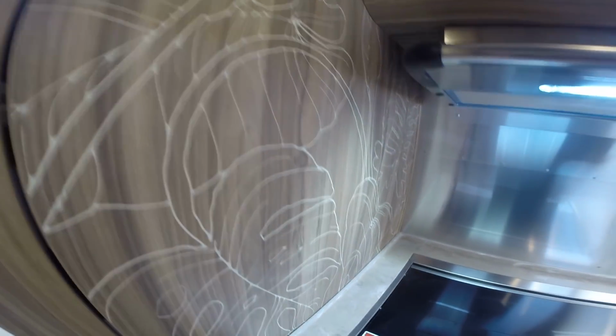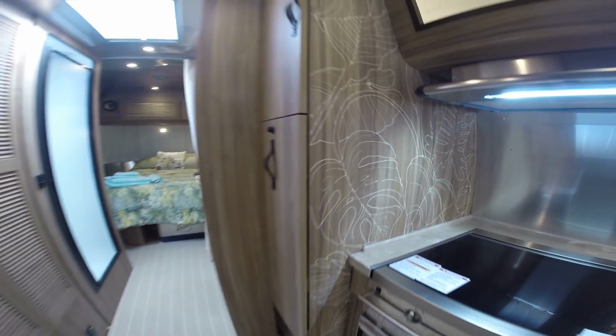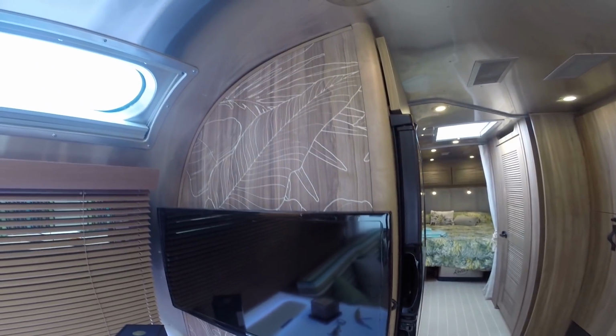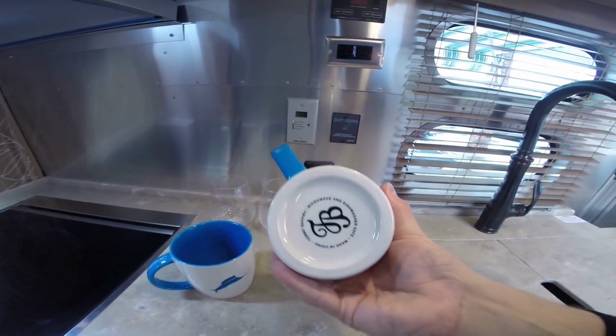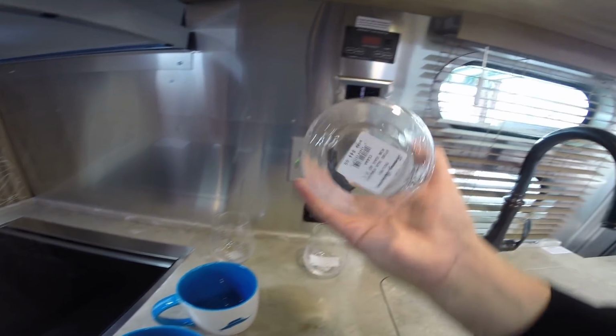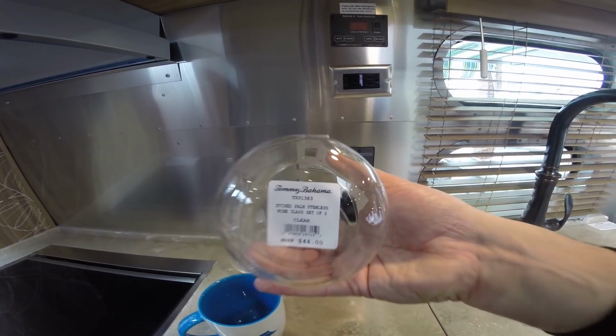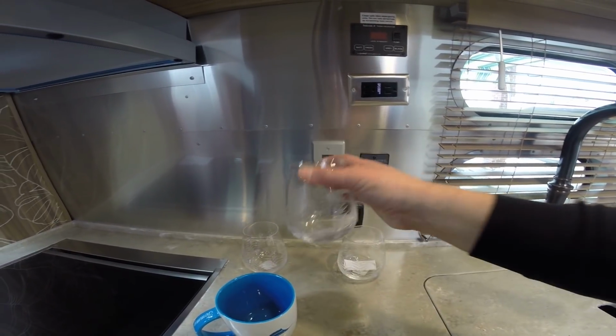Check out the design built into this laminate here. Part of the Tommy Bahama look and feel and theme. I like that. It's one of your accent walls. There's another accent wall here next to the television. And these cabinets here are really deep. This is some more of the stuff you get with the Tommy Bahama. A couple little coffee mugs. These little wine glasses, so if you wanted to go to the store and pick them out and get the same set. That's the model, the TH31383.